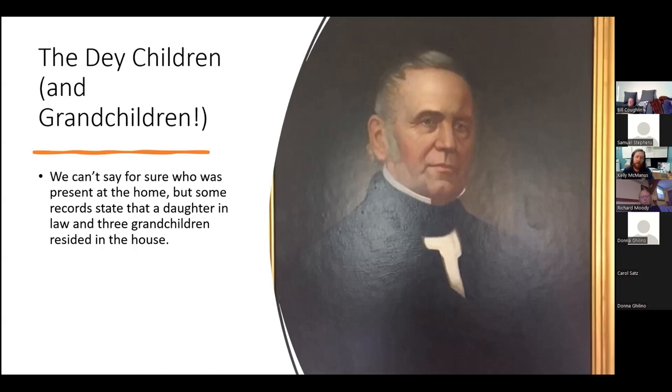There is one family member, however, we know wasn't at the home, and that was Jane Van Buskirk. She is the eldest daughter of the Deys, and Jane was married into the Van Buskirk family, who, by all counts, were very close friends to the Dey family. They themselves were also one of these wealthy, affluent Dutch families in the area.